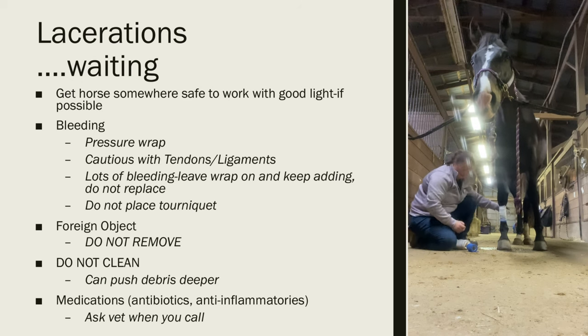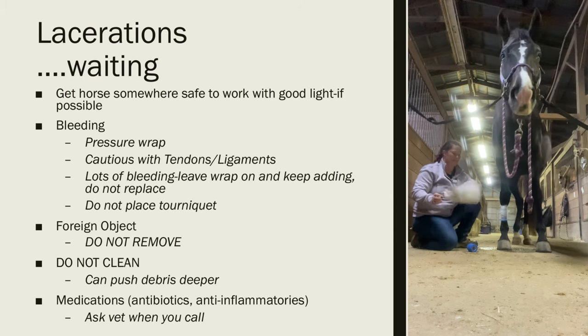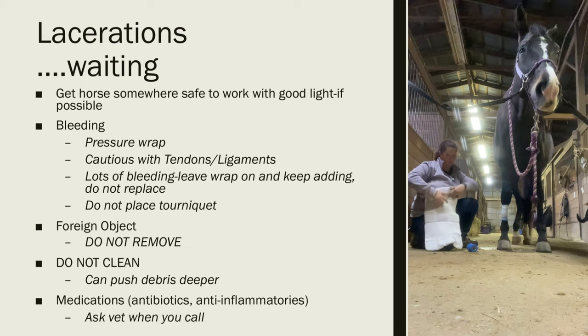And my dog's going to join the camera. Easy, Tori.